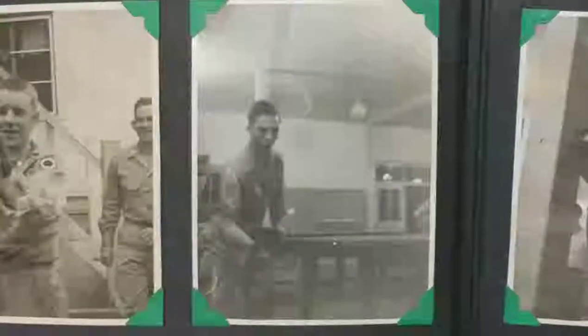So it looks like the GIs are in some kind of recreation center. They're playing table tennis or ping pong. And this is cool. So you see this GI here, and he has some kind of monkey. He's holding this little monkey and smiling, and the GI in the back is laughing. He thinks it's funny too. I'm surprised. I thought those monkeys were pretty vicious. I'm surprised it didn't bite him.